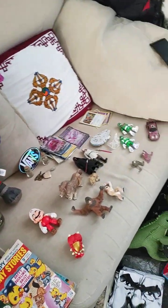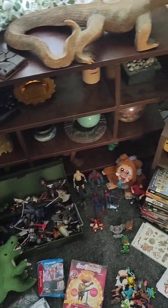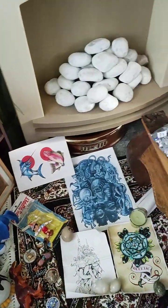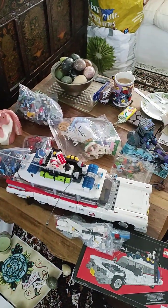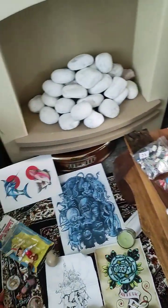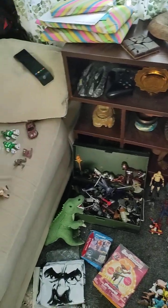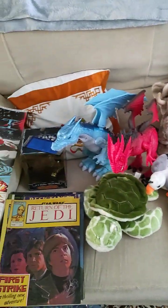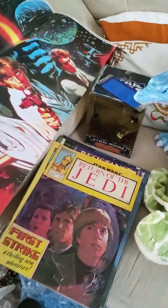As you can see, we have an awful lot of stuff this week. Some very cool stuff, and we'll save the big expensive bits to the end. But yeah, lots of cool things. Spent a fair bit of money. Haven't totted it all up yet, but maybe you guys can be the mathematicians for me. Anyway, let's start over here.